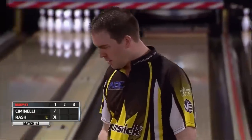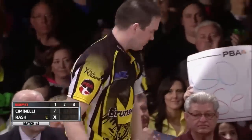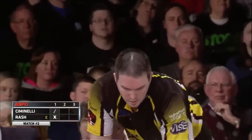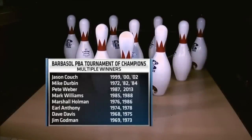Ball of choice in the way he's playing the lanes. His ball reaction is very smooth. Yeah, it's a very, very good look. I was sitting right behind him in that opening match, and the ball reaction is very smooth. He's very comfortable. This is a moment where he is in his element.